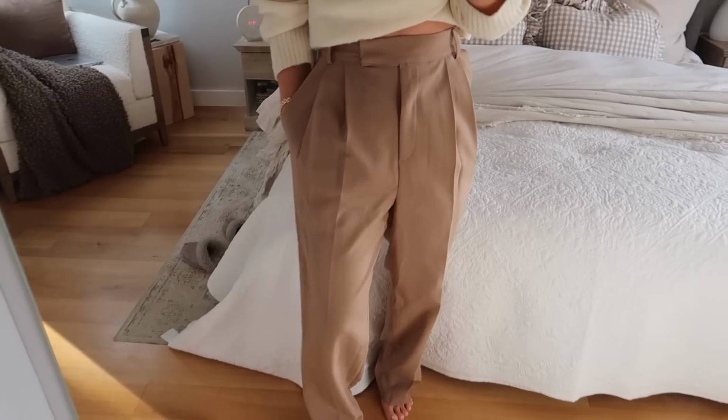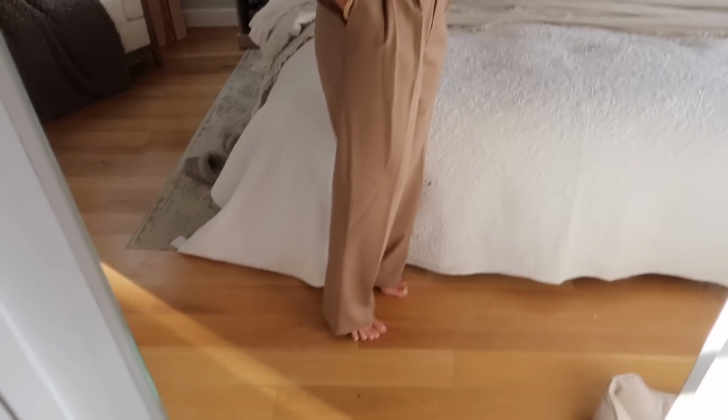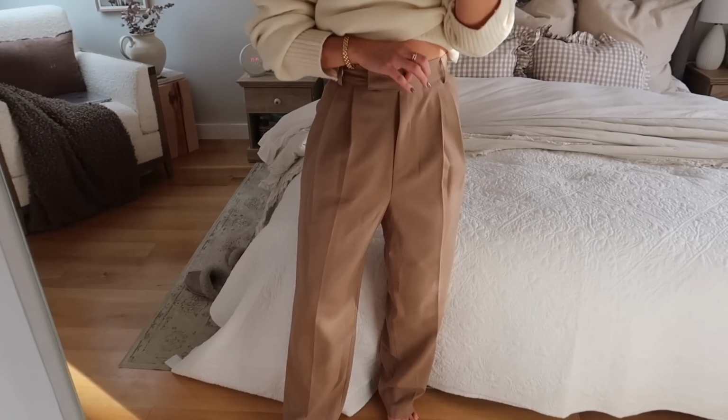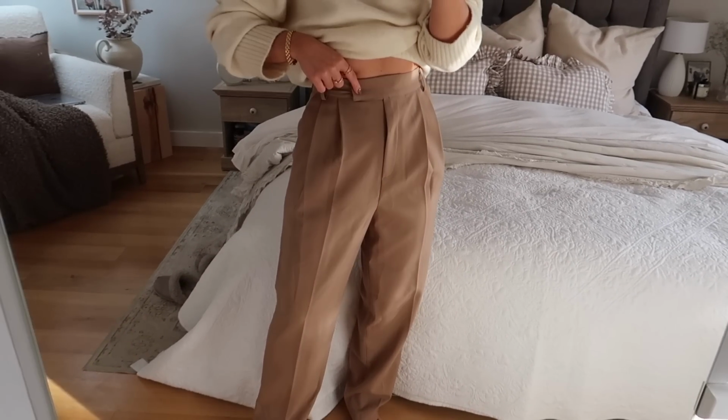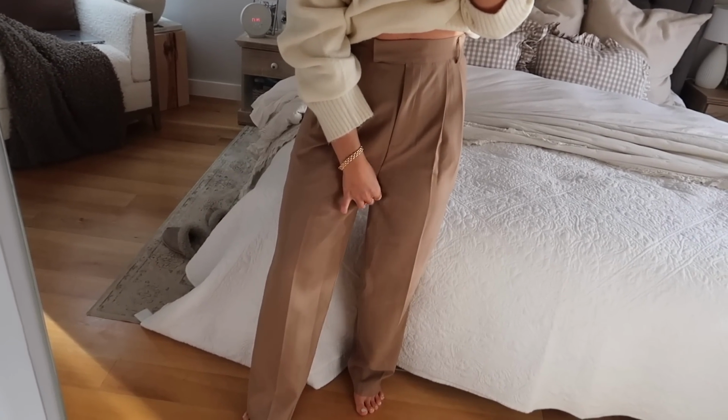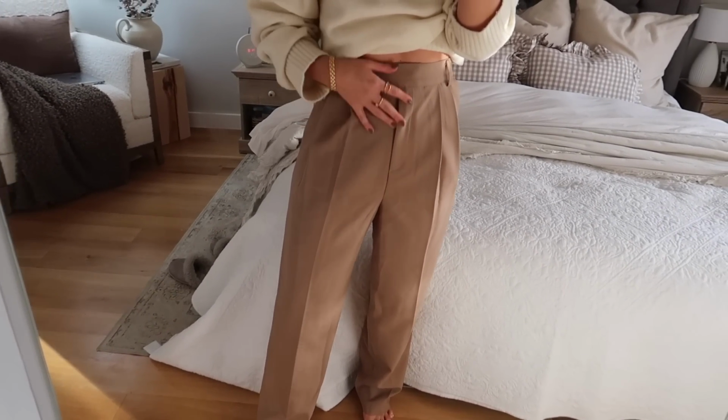I mean, I have the blazer. I wear the blazer so much, but I am on my tiptoes. I knew they would be a little bit long, which is fine because I could get them tailored. But I think I just maybe need to get the size down. These are the small. I've got quite a bit of room here around the waist, and then also the crotch comes a little bit lower because I think they're just a little bit too big on me.